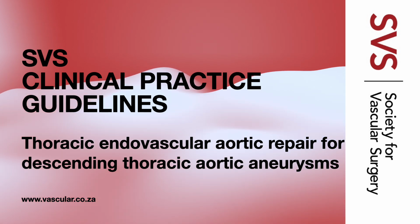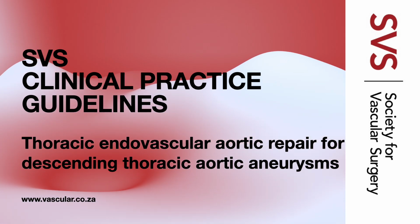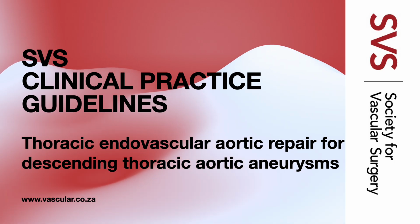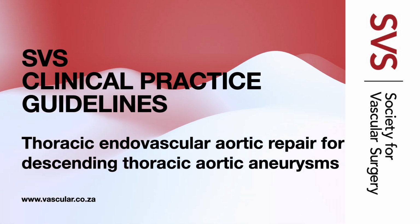Exactly. Let's start with the basics. What is a descending thoracic aortic aneurysm? Okay. So imagine your aorta, that main artery, like a big garden hose running through your body. A DTAA is basically a weak spot or a bulge in the part of that hose that's in your chest. I see. And it's serious because, like a stretched out hose, it can get weaker over time and potentially it could rupture. Rupture, wow, okay.